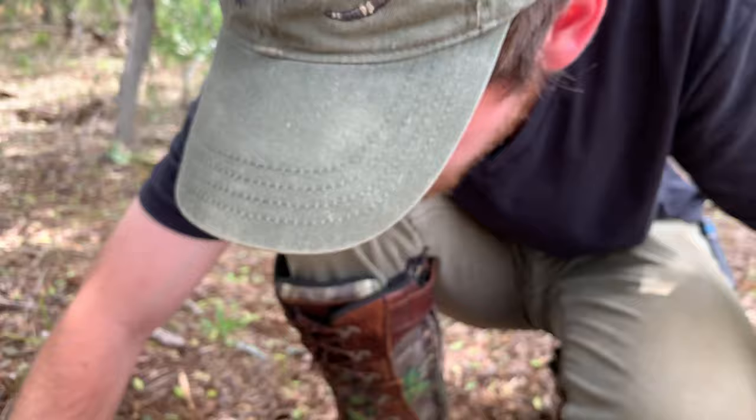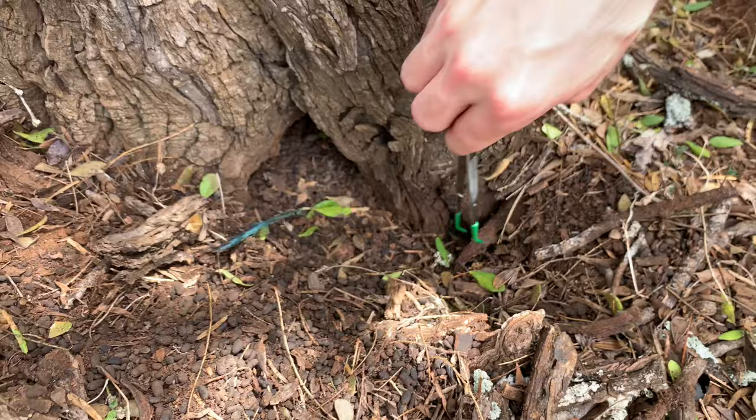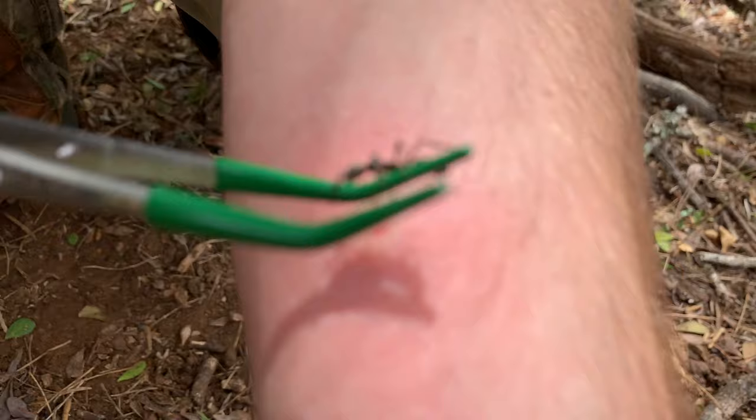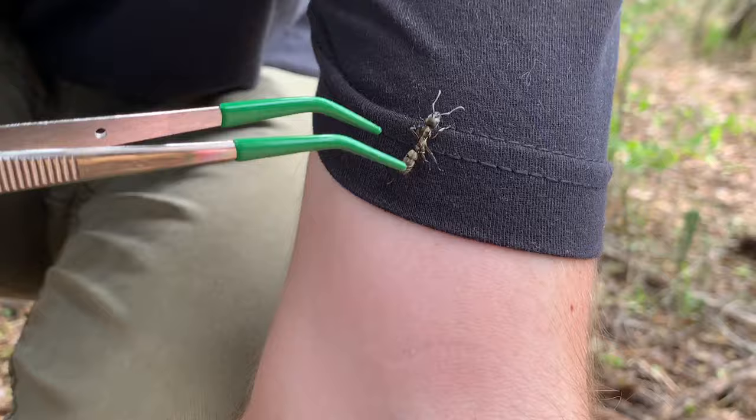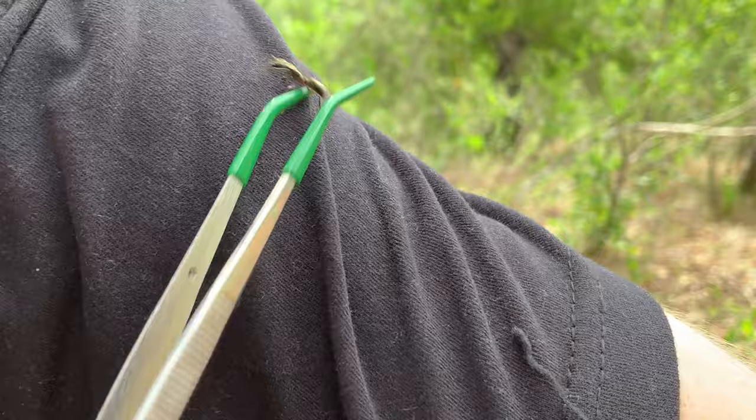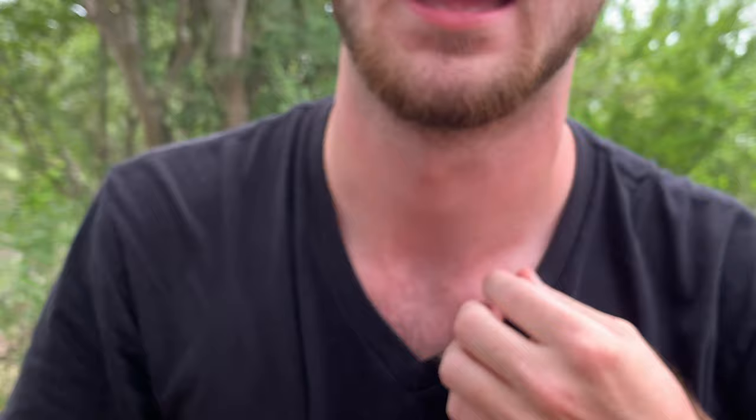Let's see if I can pick up a little hitchhiker. Uh-oh, making him mad. Yeah, there we go. Look at that. Are these not the coolest ants you've ever seen in your life? Oh, easy. Oh no, she's stinging my shirt. Don't, please don't. Flick it off. Oh, is it in my shirt? It's on the back of you. Oh, here, flick that off. Got him. Solid, appreciate you, brother.